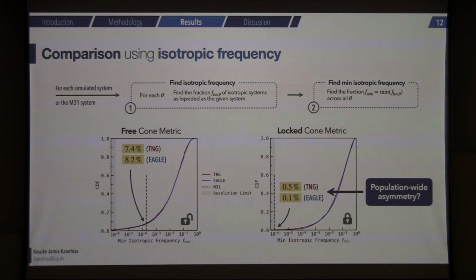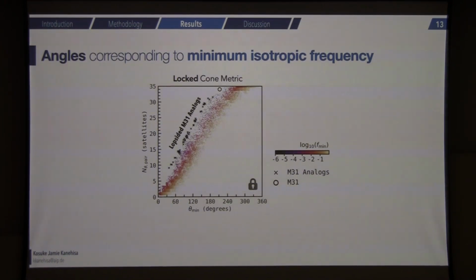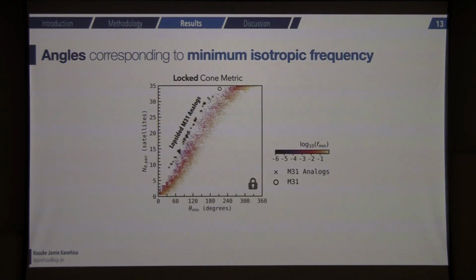Now, does this small sample of M31-like lopsided analogs demonstrate a population-wide asymmetry, like Andromeda does? That's the next question. These black crosses here indicate those lopsided M31 analogs, with the result for M31 itself shown as the black and white circle. Each of these points, including the black crosses, represents a single simulated realization at its minimum isotropic frequency, essentially at its most significantly lopsided point, with corresponding opening angles and number of contained satellites on the two axes respectively.